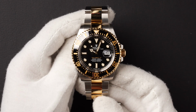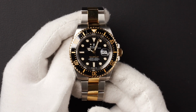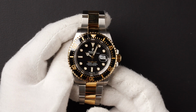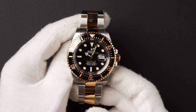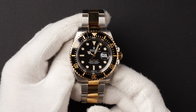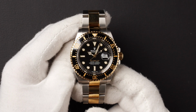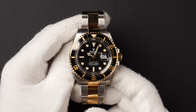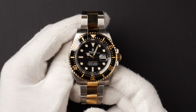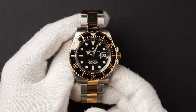The dial is black with a Chromalight display, luminous hands and hour markers, and gold Sea-Dweller lettering. The case is 43mm stainless steel and 18 karat yellow gold with a helium escape valve and a ceramic bezel, as well as an automatic 3235 movement.